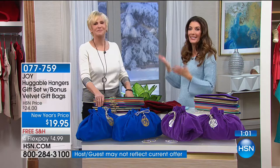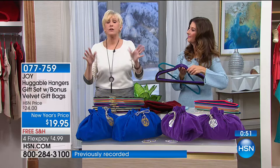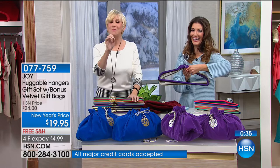And another thing is that if your closet is like our before closet and you're sitting at home going, I can't deal with it, it's too daunting, all you need to do is get your huggable hangers, get a cup of tea, and just take the first, the second, the third garment, and you're going to see the magic happen. And then it doesn't become a chore. It becomes a joy. A joy.